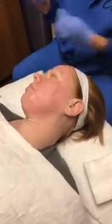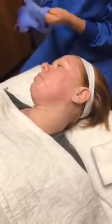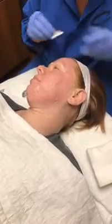Post-care instructions, and then applying sunscreen. Sunscreen is so important. Kat's going to give you your sunscreen talk. It is. I mean, it's so important. I always think it's silly. She laughs at me, but if you invest in your face, you invest in your sunscreen. You know, you buy a car, you wax your car.